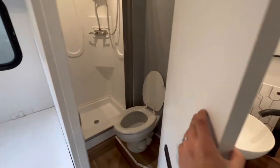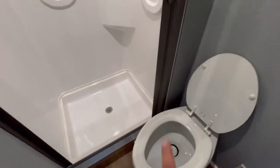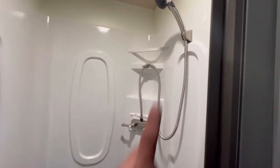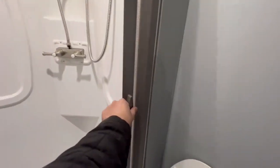In the bathroom, Dometic 320 toilet. It's one of my favorite upgrades, almost like a residential style. We got a all new shower with the new shower head, and this is the Rec Pro shower door. What's nice about this door is it doesn't let any water through. You don't have to deal with the curtains, and once it's open, it is completely out of the way because it rolls back inside.